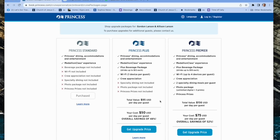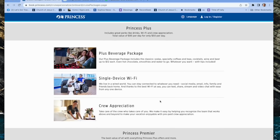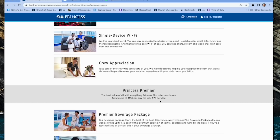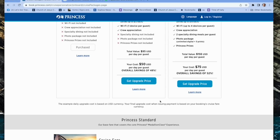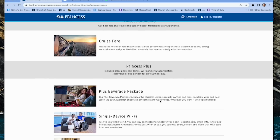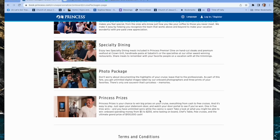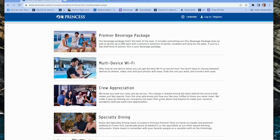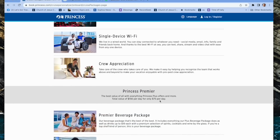Then here are your Princess Plus and your Princess Premier packages. When you come down here, it just kind of highlights everything for you. You can read through it and get a lot of really good information here. It walks through everything, I should add, that is included in these packages. So the Premier package is the one that includes the photo package, specialty dining, and crew appreciation, which is the new term these days for gratuity.